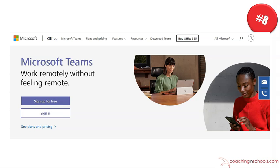Number 8 is Microsoft Teams, and the Microsoft Teams platform is already free for educational settings, and it offers video meetings for up to 250 people and live events for up to 10,000. So it's not as many as G Suite, but I'm sure that capability would be enough for you. You can record, you can screen share, and you can chat and collaborate.